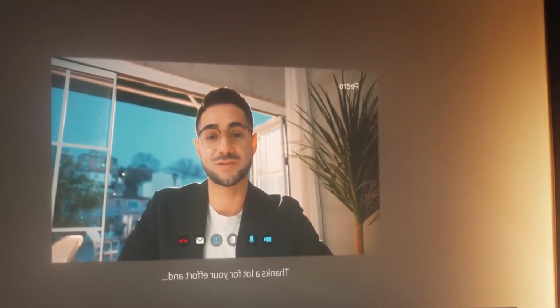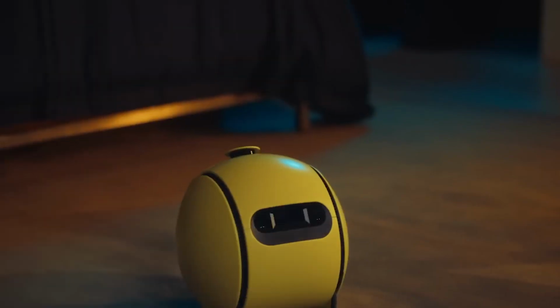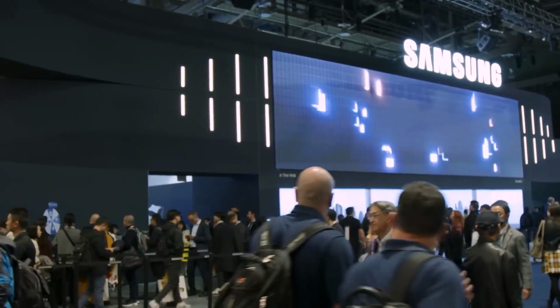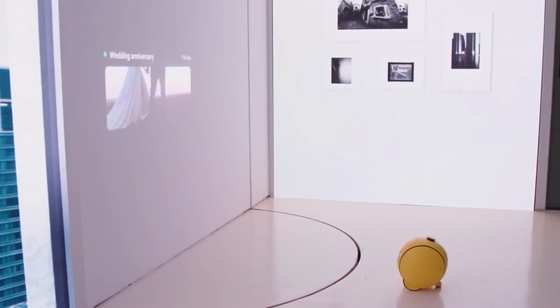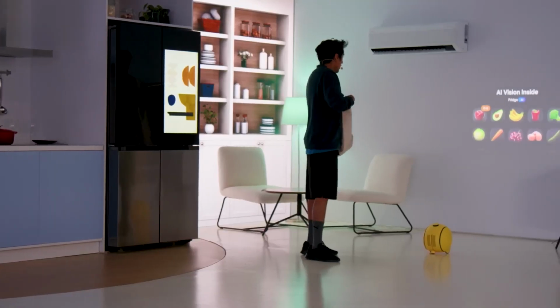Now for the price. Although there isn't a confirmed official price yet, the robot is speculated to be around $1,000 to $2,000. But let's wait for an official statement from Samsung. Maybe we'll be able to buy it for a cheaper amount, who knows? We may not know the exact price of this robot, but the next one on the list is one with a confirmed price and amazing look.